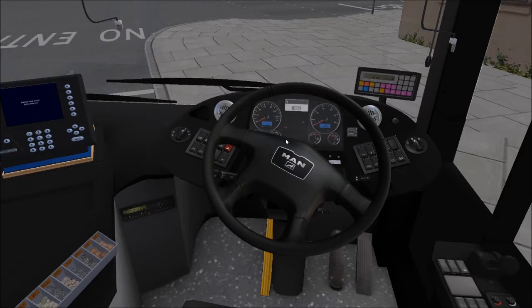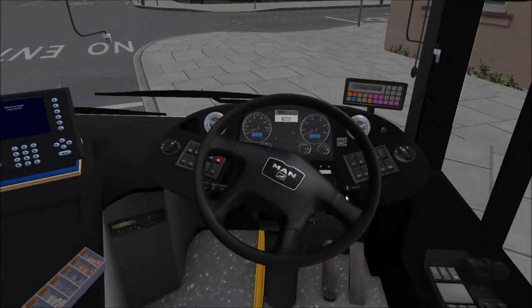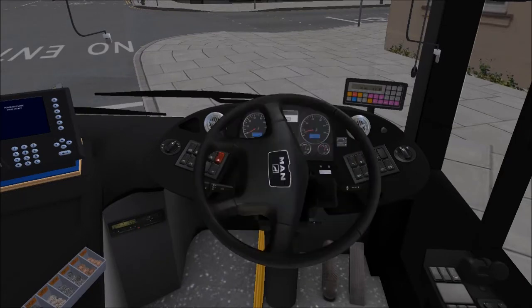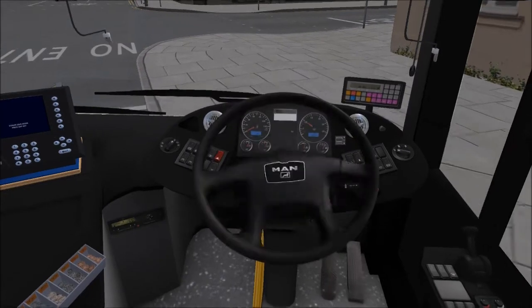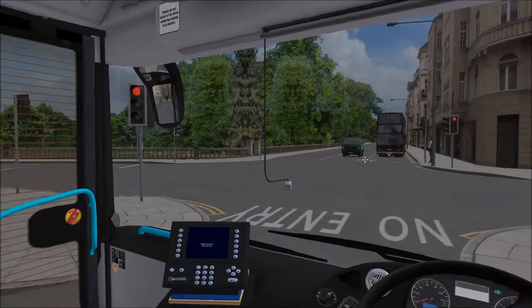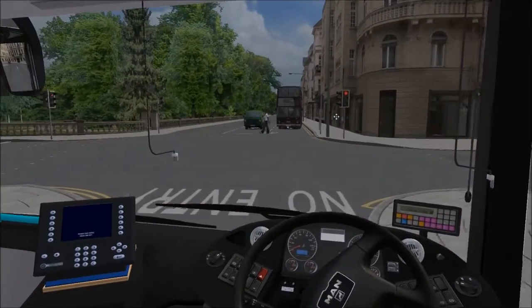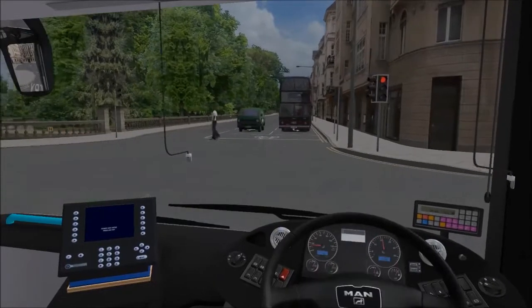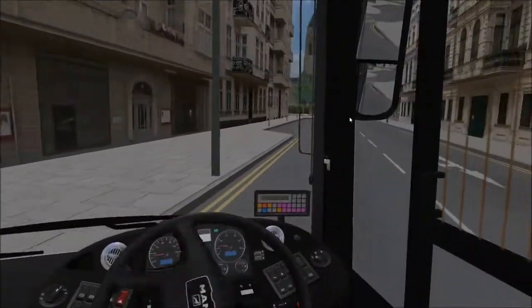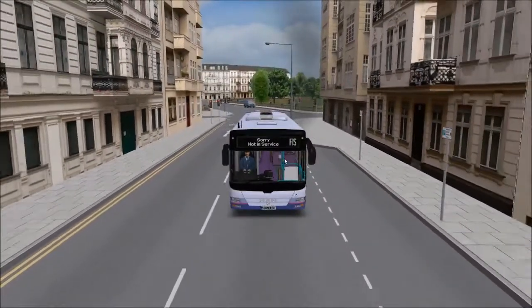So, right, we are going to be doing route U18 from the university, and we need to get going to the bus station. The ALX 400s we have, the Tridents, we now actually have a repaint for Cotterill now. So if you see that going around the map, that's what it is. It's a new repaint.